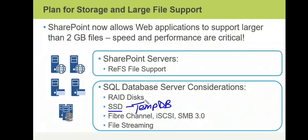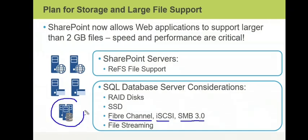And then how do you get to those drives? Are they locally located? In many cases they're not. You're going to be using a shared disk environment. So you connect to a Fibre Channel or an iSCSI or even SMB 3.0 file share on the network. And so you're using some sort of protocol to access storage. And that is great because that's what really supports this environment.